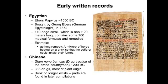Now, some of our early written records of medicinal plant uses for medical practices date back to those of the Egyptian papyrus and also other Chinese treatises. So one of the most well-known of the Egyptian records is that of the Ebers papyrus, which dates to around 1550 BC. Now, the papyrus is called the Ebers papyrus because it was actually bought by George Ebers, who's a German Egyptologist, back in 1873.